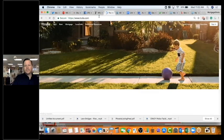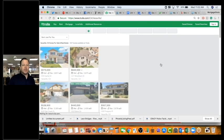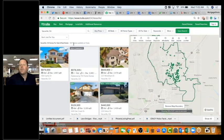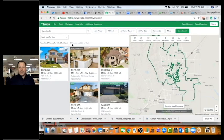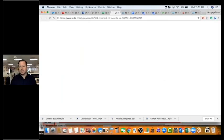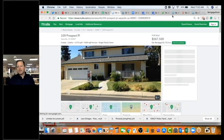Go to Trulia." Type in your city. It doesn't matter the city. Type in a city that you do loans in. I have gotten little old Vacaville, California. I got 347 homes here. I could go to Napa, Fairfield, Dixon, Winters, Vallejo, Benicia, and I can put those in. There's 10,000 real estate agents. I click on any one of these, and then it tells me all the information on these real estate agents.